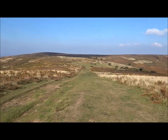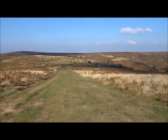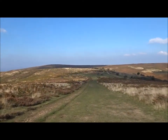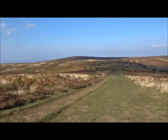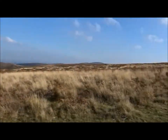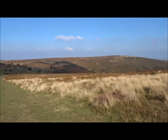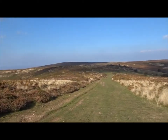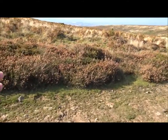I was just saying, it isn't really that long ago I was out. I can't say exactly, but months, 6 weeks ago. Time goes so quickly. But the last time I was up here, this was thick green tall bracken. There was yellow gorse and purple haze from the heather. See, there's the heather there. Look, little bit of purple here and there.